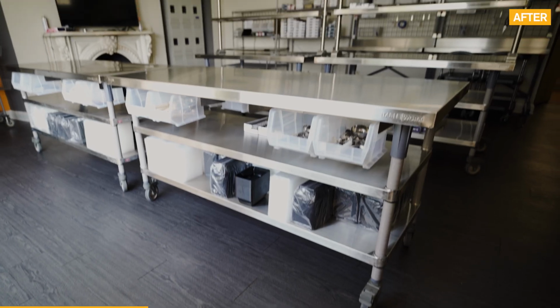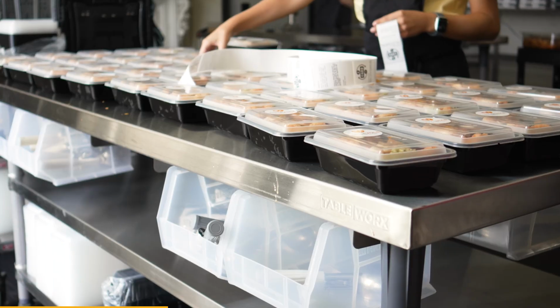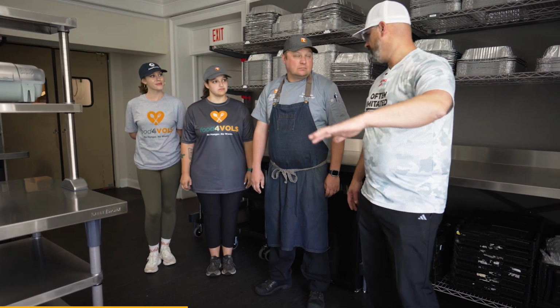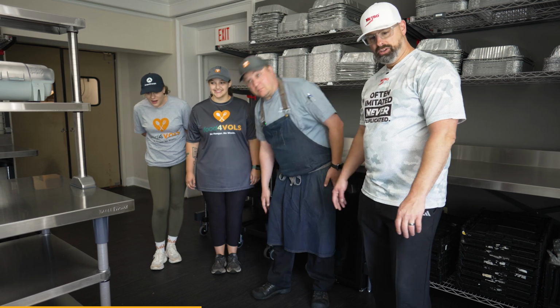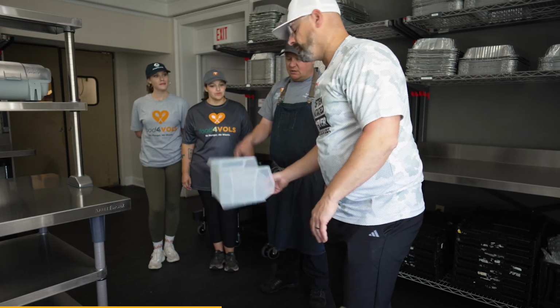We have our TableWorks workstations, our work tables. The one thing that you guys had that we didn't have was these bins that mount underneath the surface. So our custom engineering team designed those bins so it matched what you had. There are channels under there that the bins hook to. You could take them off, easy to wash.